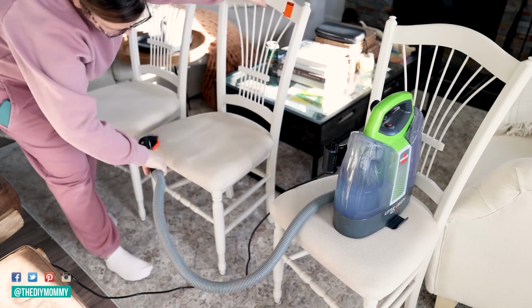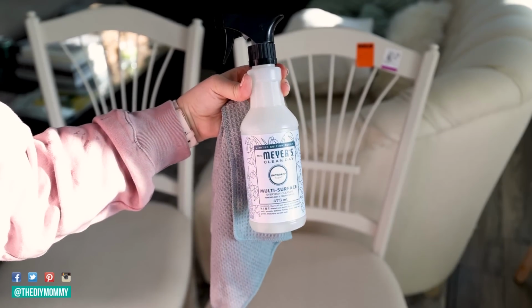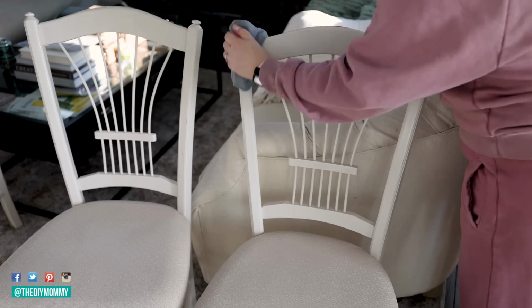As for just cleaning the frame of any chair or furniture, I'm just using a household cleaner, an all-purpose cleaner, and a microfiber cloth, and just wiping down all of that wood.